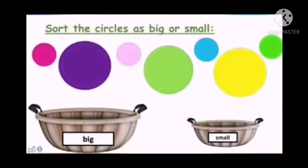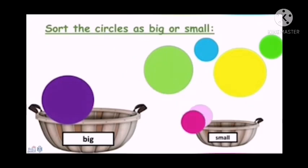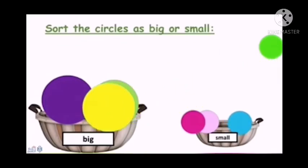Sort the circles as big or small. The violet is small. The purple circle is big. The pink circle is small. The green is big. The blue is small. The yellow is big. And the light green is small.